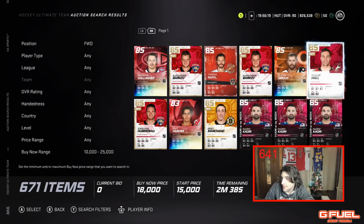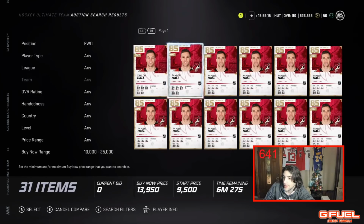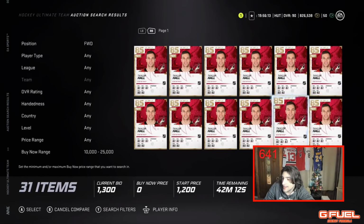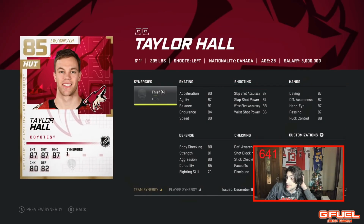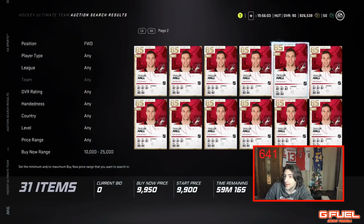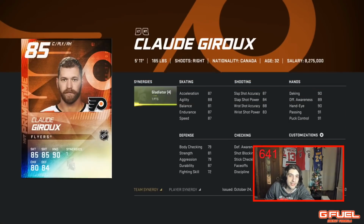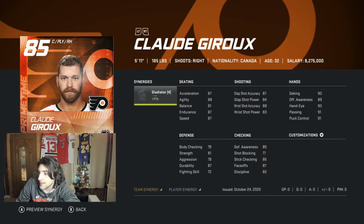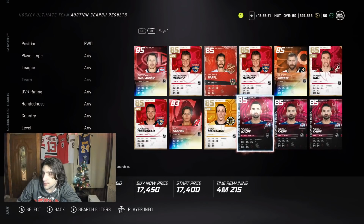I absolutely love base Taylor Hall, and I believe he's even probably cheaper than that, right? Let's see what he's looking like. Hall's about 9k. Yeah, he's very, very cheap. Hall is an amazing card. Hall, without the distributor, has 90 speed already. That's one of the faster base cards out there, I believe, besides McDavid. Probably the best one, right? So, Hall is a great option. I also like Claude Giroux. The reason I like Claude Giroux a lot is because his face-offs are 87. That's solid. With distributor, he actually is 90 speed. 87 is not even that bad, but that's what I'd say about Giroux.